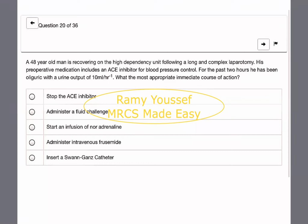A 48-year-old man is recovering on the high dependency unit following a long and complex laparotomy. His preoperative medications include an ACE inhibitor for blood pressure control. For the past 2 hours he has been oliguric with urine output of 10 ml per hour. What is the most appropriate immediate course of action? Stop the ACE inhibitor, administer a fluid challenge, start an infusion of noradrenaline, administer intravenous furosemide, or insert a Swan-Ganz catheter.